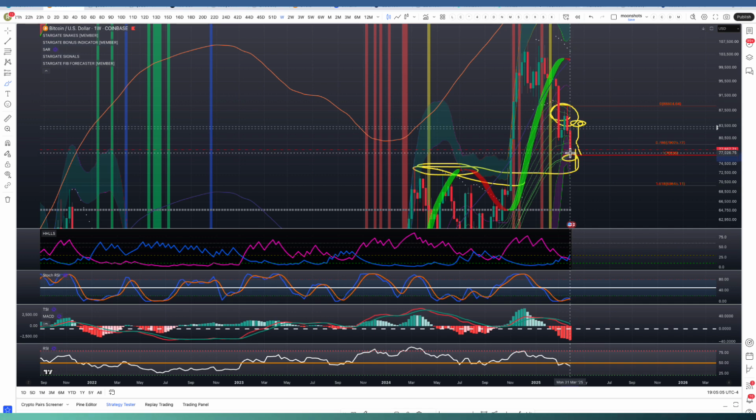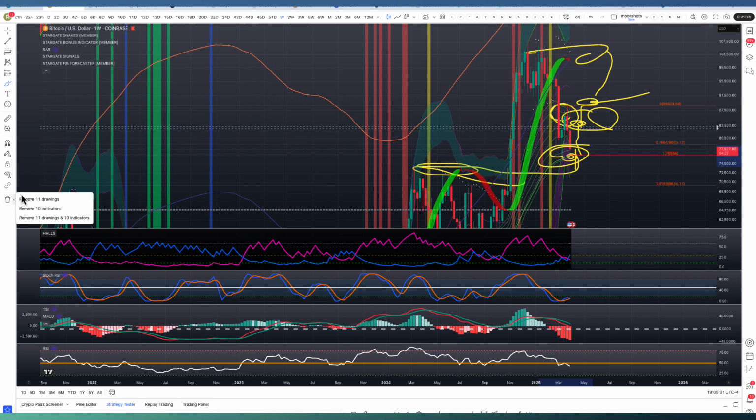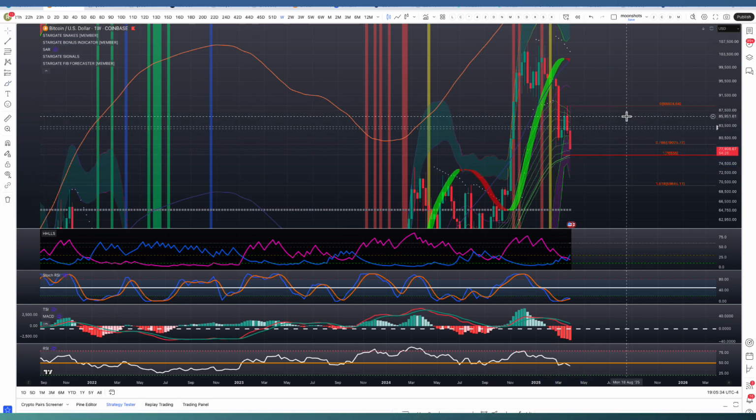Maybe we can find a strong bounce early in the week off this 50-week moving average to then ultimately end this coming weekly candle, so in 7 days from now, back at least above 80K. That's what we need to see. And if we can close it above 89K, that's when we can send it up to the moon and test 100K again. But until then, there's a lot of pressure right now bringing us down. So that's what I'm seeing on the weekly.